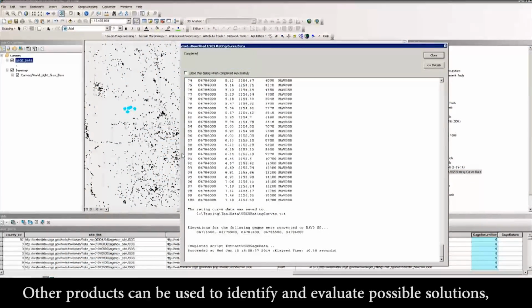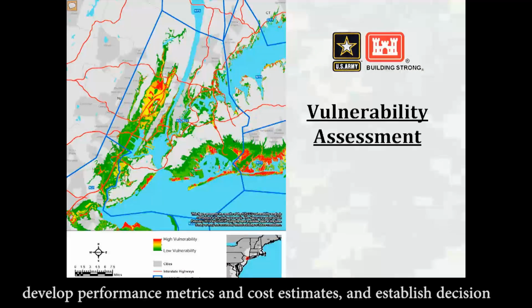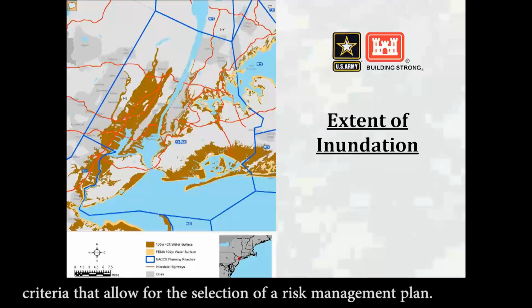Other products can be used to identify and evaluate possible solutions, develop performance metrics and cost estimates, and establish decision criteria that allow for the selection of a risk management plan.